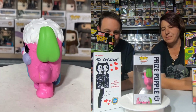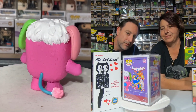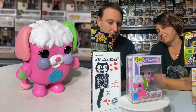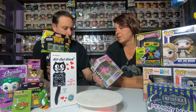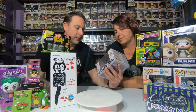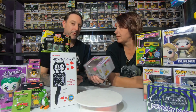Popples. Prize Popple. Retro Toys number 2. Popples. Black Funko label. Maybe an older one. I'm not too sure. I've never heard of Popples. Popples are pals that pop out of pockets. 2020. Yeah, cool. Retro toy. Very nice. Different, pretty cute. We'll have to do some Googling and see what that's all about.